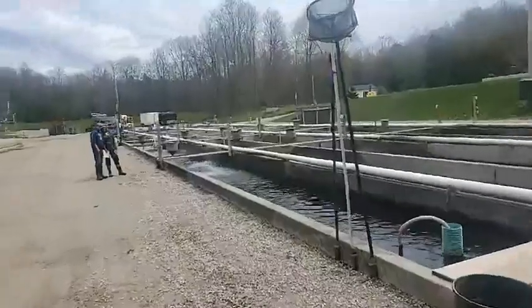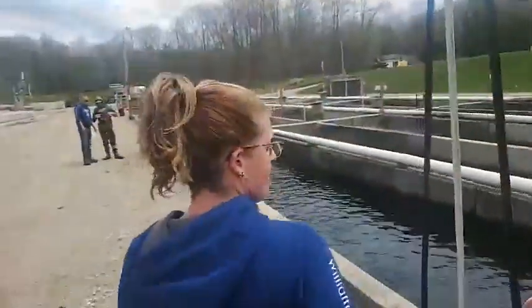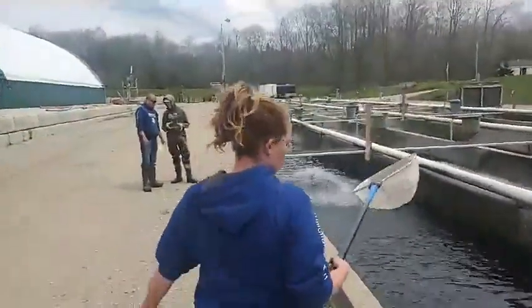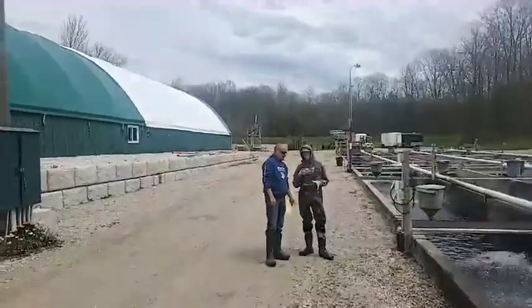You want to look at some fingerlings? Thank you for the question, though. Okay. So Arlen's going to show you some of these fingerlings we keep talking about. And you can say hi to Aaron and James.